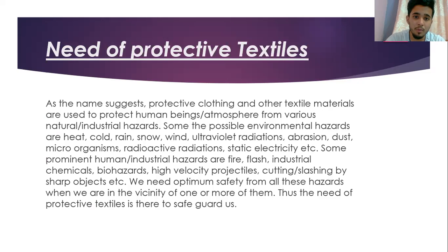The second point is need of protective textiles. As the name suggests, protective clothing and other textile materials are used to protect human beings and atmosphere from various natural and industrial hazards. Some possible environmental hazards are heat, cold, rain, snow, wind, ultraviolet radiations, abrasion, dust, microorganisms, radioactive radiations, static electricity, etc. Some prominent human and industrial hazards are fire, flash, industrial chemicals, biohazards, high velocity projectiles, cutting or slashing by sharp objects, etc. We need optimum safety from all these hazards when we are in the vicinity of one or more of them. Thus, the need of protective textiles is there to safeguard us.